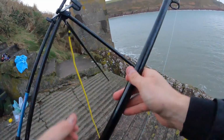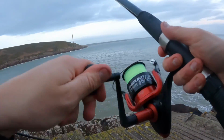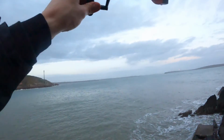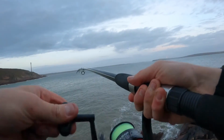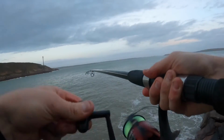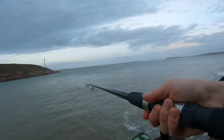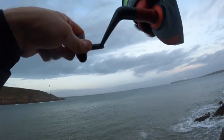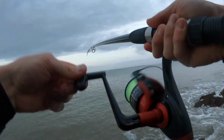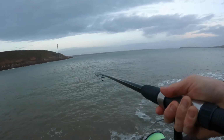Had a really big pull to start it off. Oh, don't tell me there's something on that one as well. You know, it's getting really, really busy in the water at the moment. I'm having bites all the time. Something on here, likely a dogfish. Decent size, possibly a big dog. Staying deep.